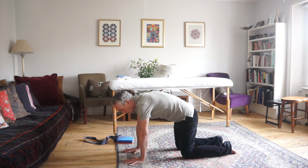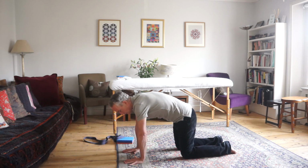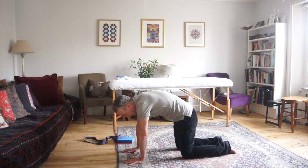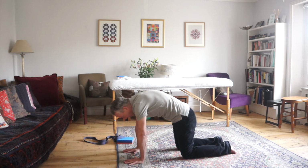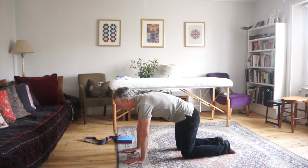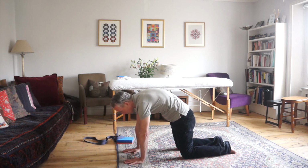I'm going to spread the hands. The hands always holding, pushing, pulling. Imagine the hands underneath the shoulders, so not too wide, not too narrow. The knees are under the hips. Do some gentle rolling through the spine. And it's a very gentle, smooth, easy movement.